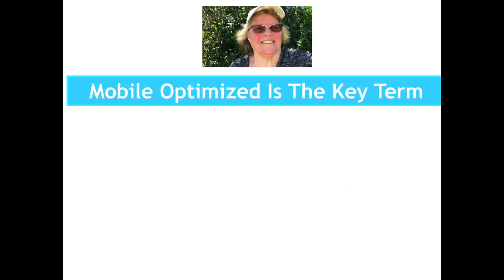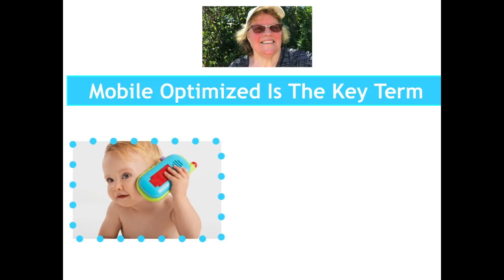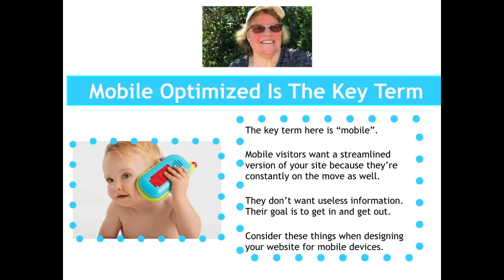And the idea is mobile. Mobile visitors are looking for a streamlined version of your site because they're constantly on the move as well. They don't have time to sit and look at a computer and look you up. They're already in the car on their way to the first retailer who returns on the Google site that they searched. They don't want useless information. Their goal is to get in and get out. Consider these things when designing your website for mobile devices.